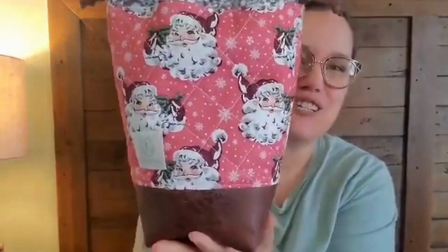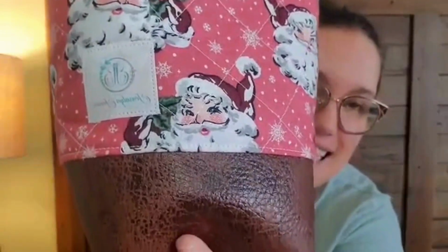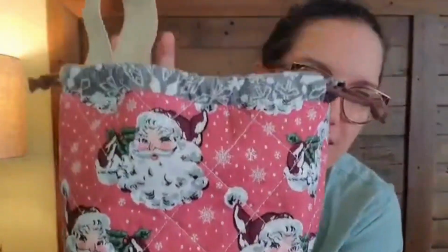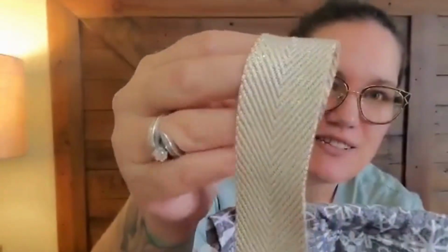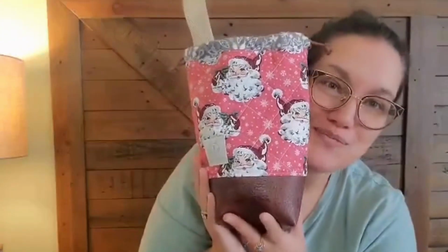So you get this gorgeous Santa bag, perfect for socks or hats with room. It is quilted, vintage Santa. It has a faux leather base, box bottom, drawstring top, no exposed seams. This handle has like gold sort of sparkle flecks in it, and it's so pretty. Very festive. How cute. So if you want to get in the mood for Christmas, this is the perfect opportunity, or even a gift for somebody.